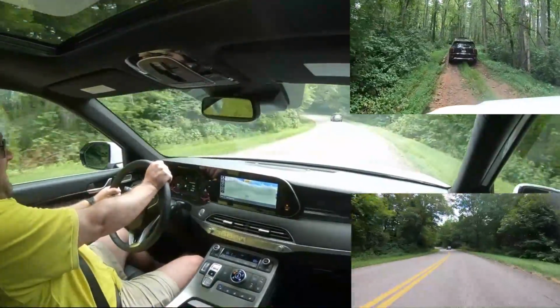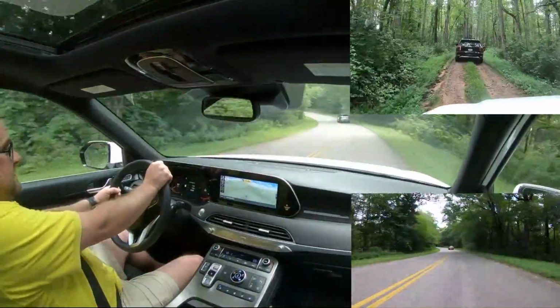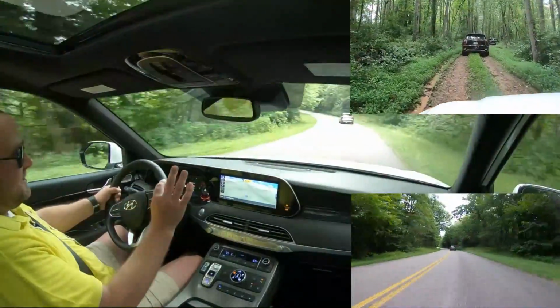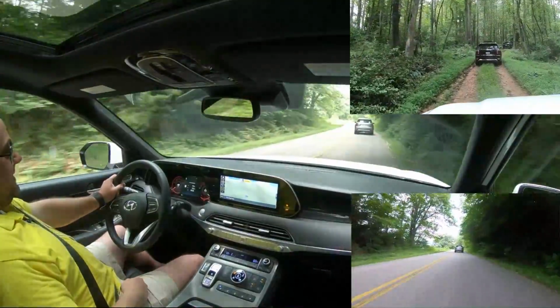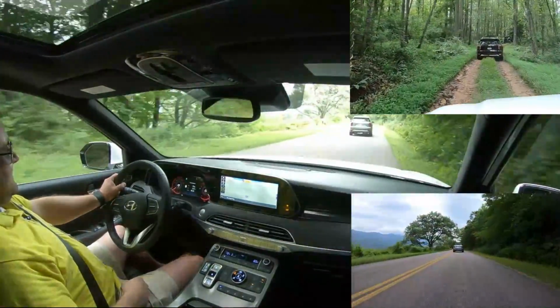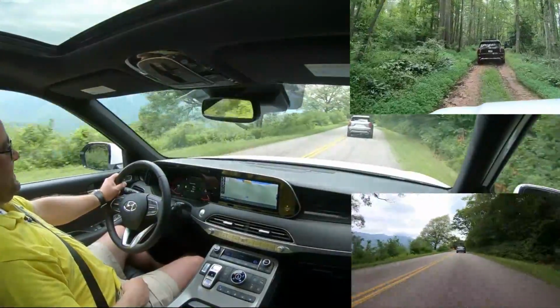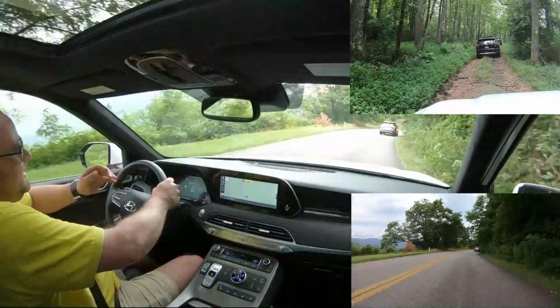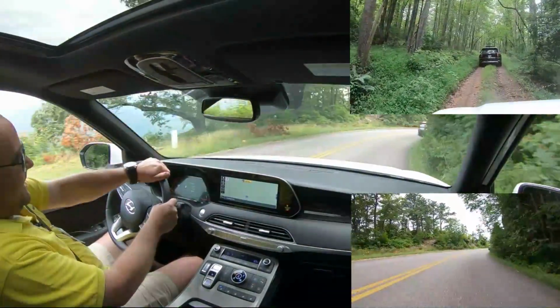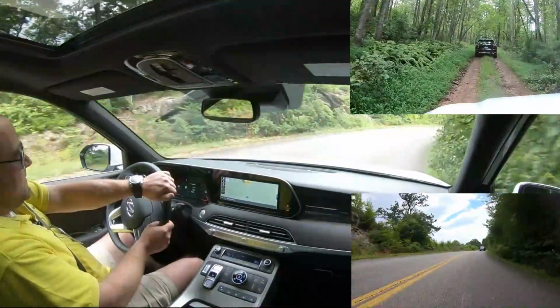So this is basically everything the Explorer can do, Palisade can do a little bit better, except for towing, where it's down 200 pounds, and it's down about, what is that, 59 horsepower versus the 350 that is available in the EcoBoost V6 in the top Explorer Limited. So, a very, very fierce competitive segment.